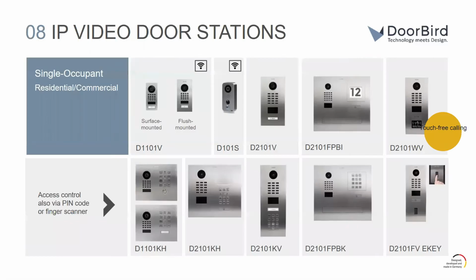If you look here at our single occupant door stations, you have your residential or commercial use. Again, these really work in both fields. These are single occupant. The D1101V is one of our Wi-Fi units. The D101S is also another Wi-Fi unit. I know that many installers, especially volume-tone dealers, are familiar with the D101S door station. If you're using that device, I want to speak to you about the D1101. D1101 is specifically designed to be the successor to the D101S. There are some improvements that are important, and I want to speak to that if you're still using the D101S.